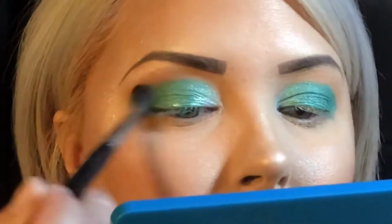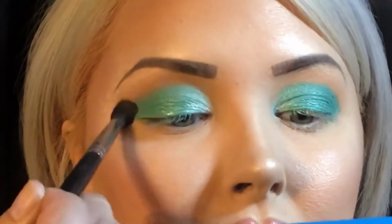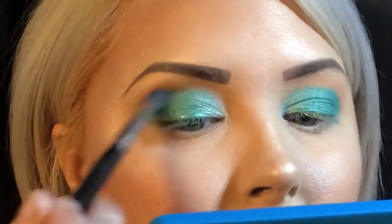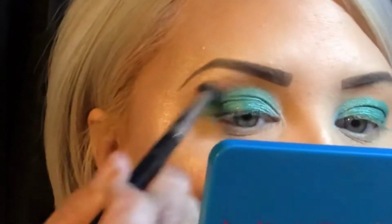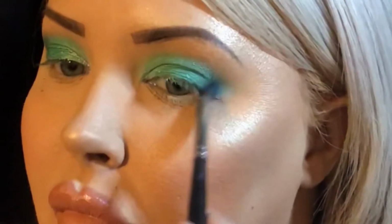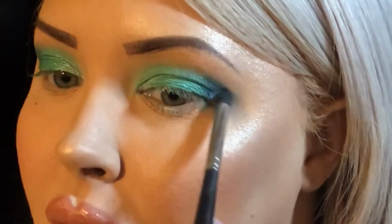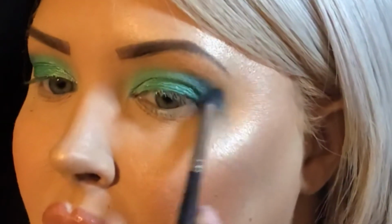And then I'm just going to go in with a clean brush and blend the green out because I don't want like the harsh edges. I want it to be kind of blended out. So I'm just blending and blending and blending. And then I'm going to go in with the dark blue Tiger Lily and put that in the outer corner to deepen up the outer corner a bit.